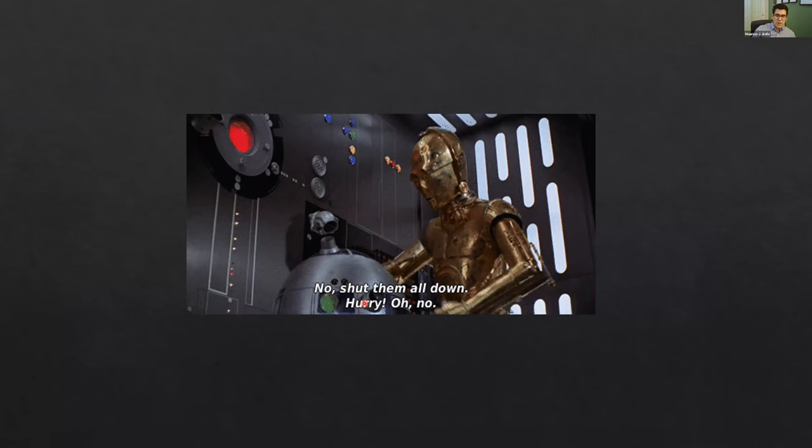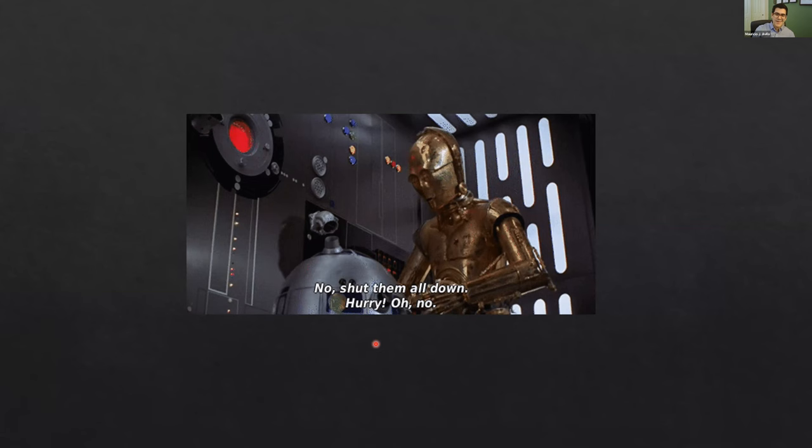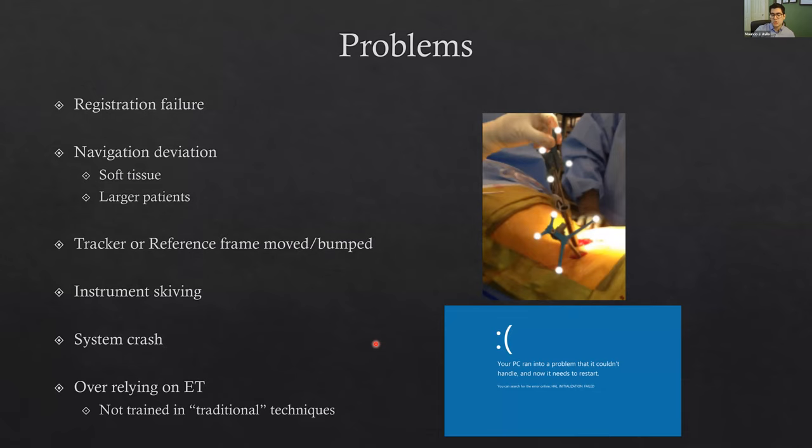But of course, there's this, right? It's like, no, shut everything down, we don't want that technology. So there are problems with this, right? There are problems with everything. There could be a registration failure and your navigation or robotic arm fails. There could be deviation. If there's a lot of soft tissue in some of our larger patients, it may be hard to find the right spot to put your frame or to move your instruments. Again, especially within training, we're going to talk a little bit about it in a minute. You have maybe two or three people operating, either simultaneously or doing other things at the same time, and somebody's going to bump the frame or the instrument, and then your registration is off. There is some skiving, especially with the robotic arms, so it's very easy to misplace a screw with the robotic arm if it goes in not on the planned trajectory.